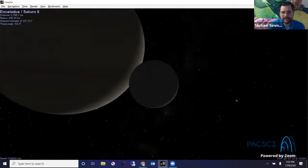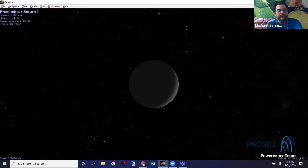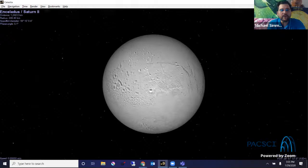In fact, I think it might be okay to move time forward a little bit to kind of get around and see if we could see Saturn in the background. Let it go ahead and mission around. Spin a little bit. While it does, I want you all to make observations. What do you see about this moon?